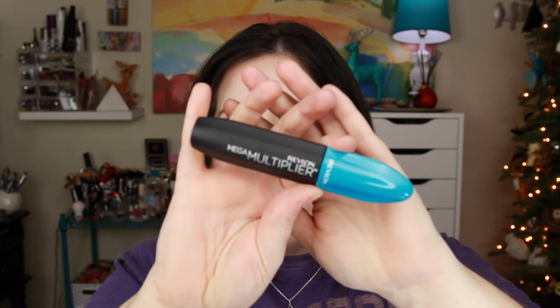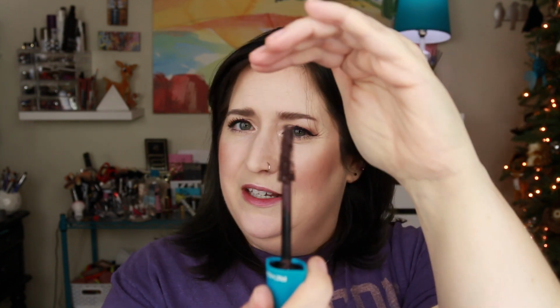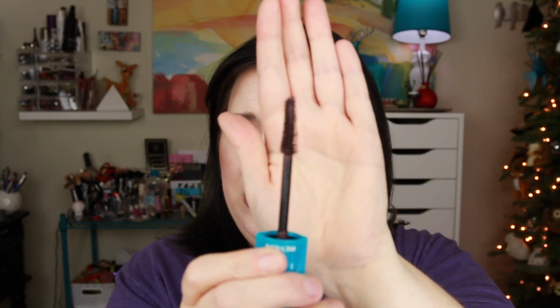The other two mascaras are from the drugstore. First up, you saw this in my caboodle last month. It's the Revlon Mega Multiplier. And like I said in my caboodle video, I did not have really any expectations for this mascara. It just has your typical Christmas tree shape style brush, and to my surprise, it really does a good job of making it look like you have a million lashes.